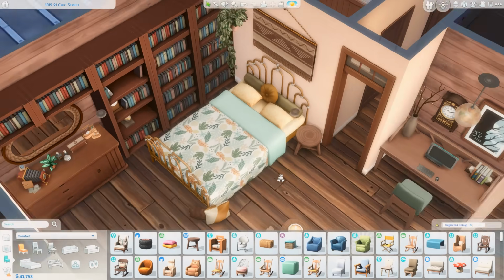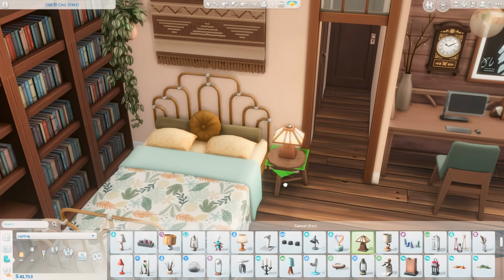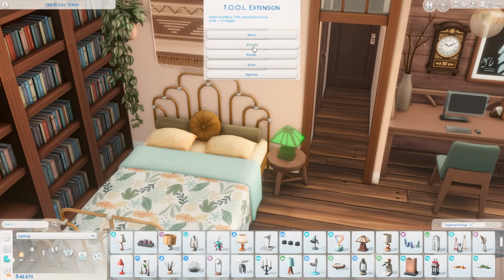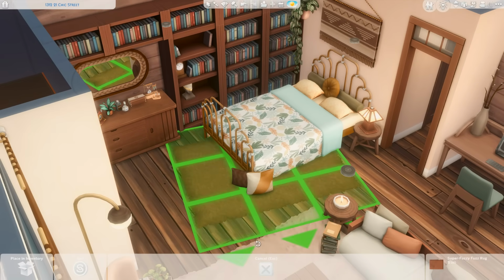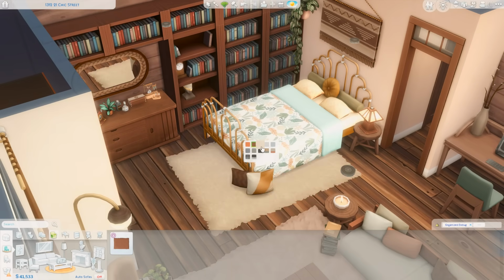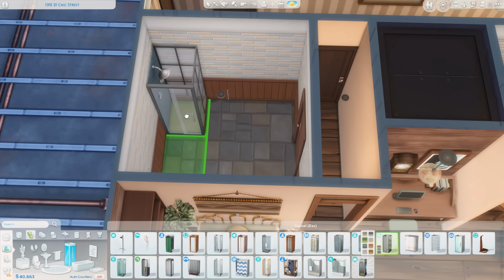But anyway, I am getting another one of those little stools next to the bed so I could put a little lamp up here just to have something next to the bed. I like to have some sort of bedside table, and just moving things around with the tool, getting a little rug over here in a very similar swatch. And then we are moving into the bathroom.